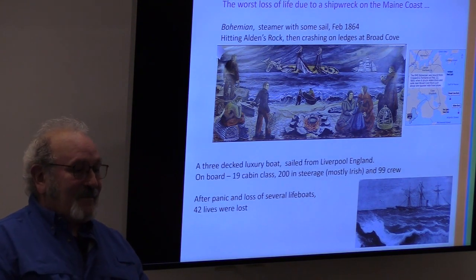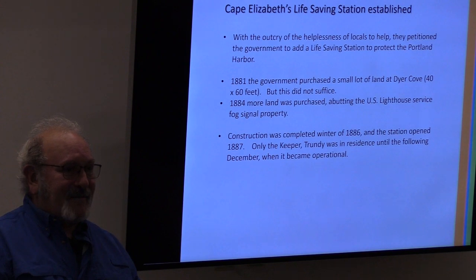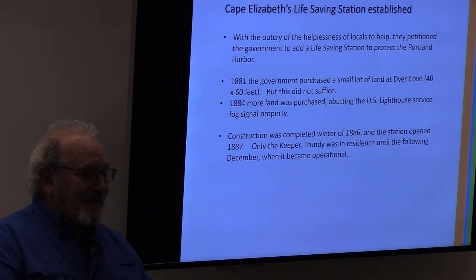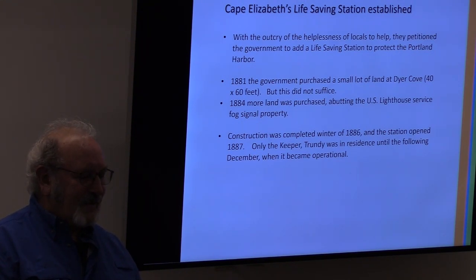And so this was a local outcry from the people in our area that said that we need to get a life-saving station here. So in 1881, the government purchased a small lot of land in Dyer Cove, a 40 by 60 feet space. They're being very conservative. And that didn't really work out. So in 1884, they bought up all the land that was down there, right up to the fog light. And construction started in 86, and the house opened in 87. And Keeper Trundy was the first one living there for a while, getting things ready to go.